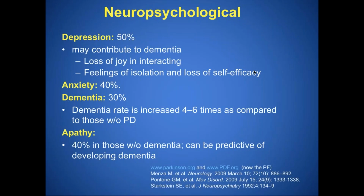About 50% of patients with Parkinson's disease will experience depression, and it may contribute to dementia. They experience a loss of joy in interacting with others and feelings of isolation and loss of self-efficacy or belief in their own ability to do things. About 40% will experience high levels of anxiety, where they'll be fearful to do anything, and about 30% will have dementia. This rate of dementia is increased 4 to 6 times as compared to people without Parkinson's disease. Apathy is another thing that patients will have, about 40% of those without dementia, and it can be predictive of patients developing dementia.